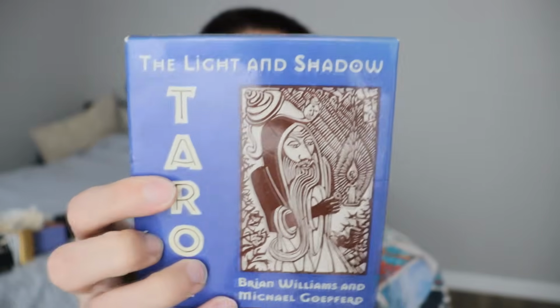The final one, and this is one of my first cards I bought, the Light and Shadow. Sorry, let me repeat that. The Light and Shadow Tarot. Black Prince by Michael Gutford. So it's by Brian Williams and Michael Gutford. I also got this in a metaphysical shop long ago.